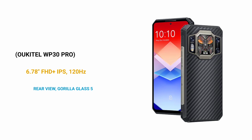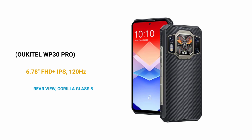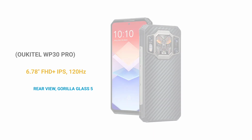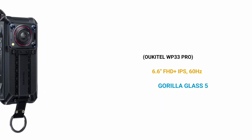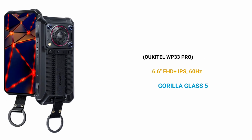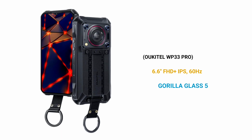The WP30 Pro has a 6.78-inch Full HD Plus 120Hz refresh rate display. The panel is IPS. The device also has a 1.8-inch rear display with an OLED panel, while the WP33 Pro has a 6.6-inch Full HD Plus IPS LCD display with a 60Hz refresh rate, and of course the displays of both devices are protected by the Gorilla Glass 5.